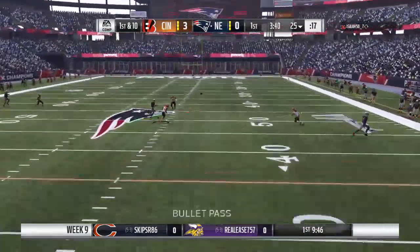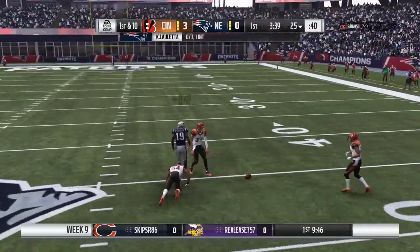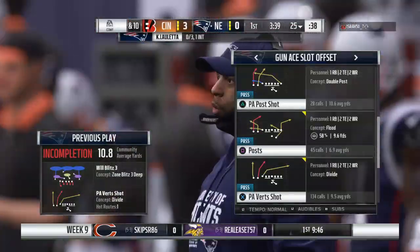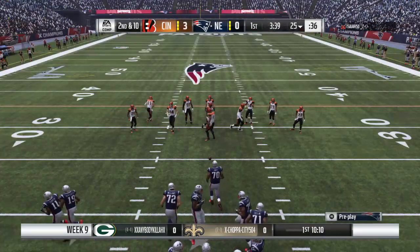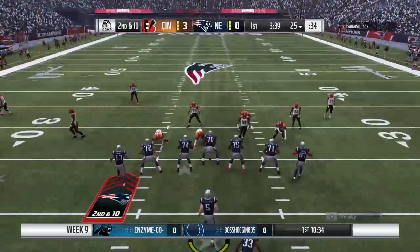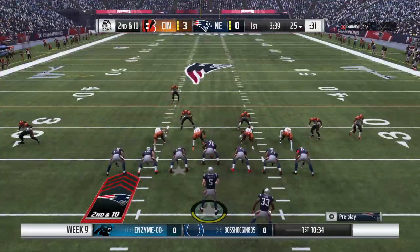Trying to shake off the interception. He'll look to throw. And he bats it away, and it falls down incomplete. Juju Smith-Schuster, the intended receiver that time. And that'll bring up 2nd down. Line of scrimmage, again, the 25, 2nd and 10.